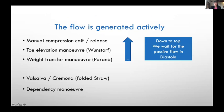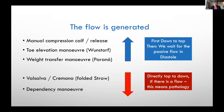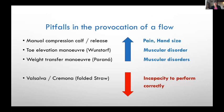One is the ones that go down to top. You provoke a maneuver physiologically with a movement. This is the systole, and then you wait what the blood does in the diastole. And then you have the top to down maneuvers, which is Valsalva or Cremona, because you press the blood into the leg. And you have the dependency maneuvers. This is the one I told. It's filling the leg independently of the muscle force of the leg.